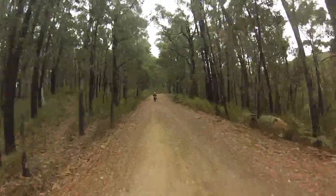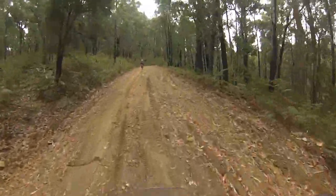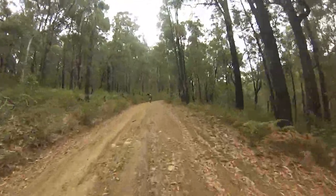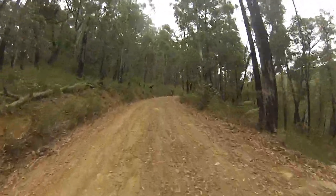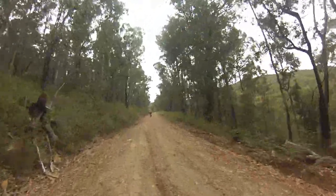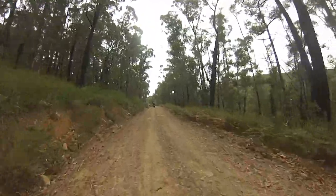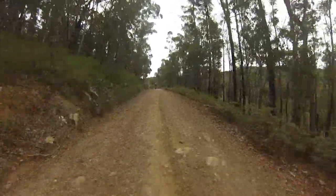Bit of a change from yesterday where it was just about all bloody sand. Hey, bloody hole there. This is bloody different, this is great. Whoa.